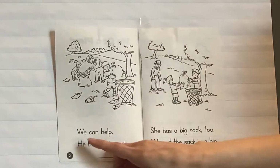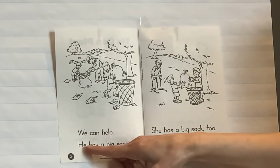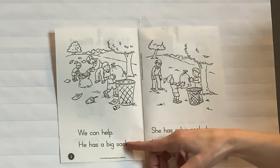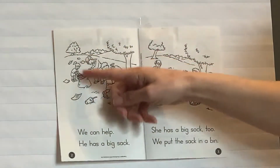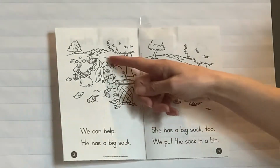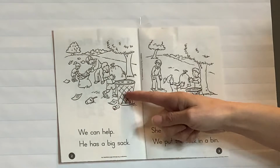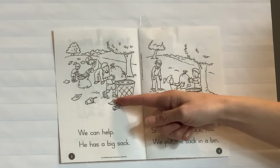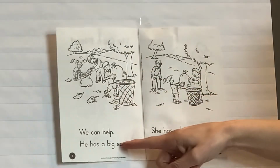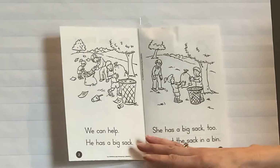Good job. Let's read together. We can help. He has a big sack. That's so great, boys and girls. Look what they're doing. So that they're able to play in this park, they're picking up all the litter. They are doing a really good job being very good citizens and making sure their play area is nice and healthy and not around any litter to help them maybe not get sick, because litter causes problems, boys and girls.